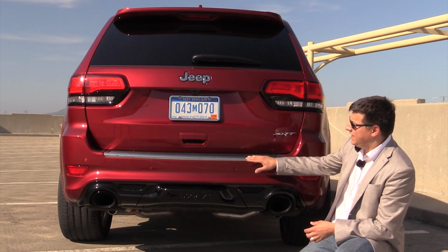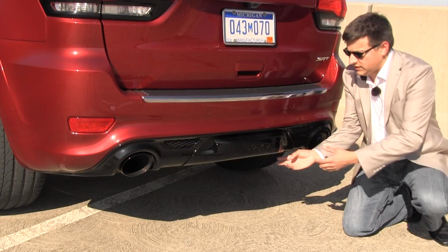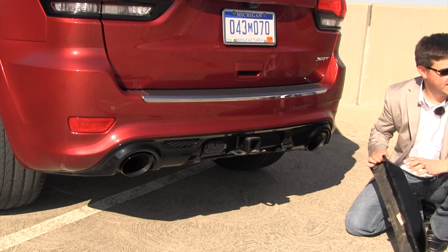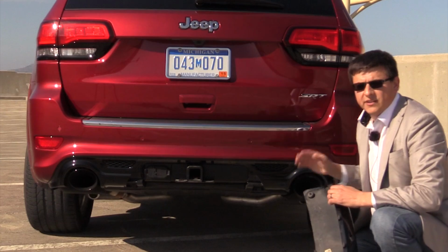Back here we have a fairly tasteful amount of trim in the SRT model. We have these enormous exhaust tips, some fake diffuser grills back here. These are not functional, but most importantly for 2014, behind this panel, we have towing ability in the SRT version. We have 7,200 pounds of towing ability, standard 2-inch receiver, 7-pin and 4-pin wiring harness right back there.